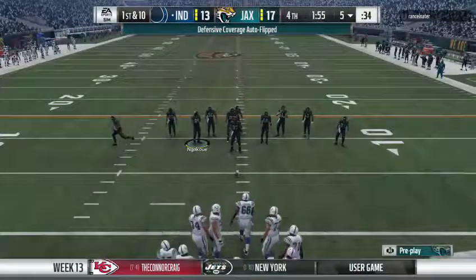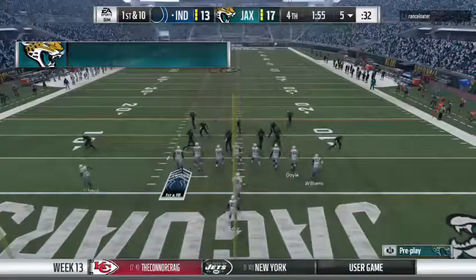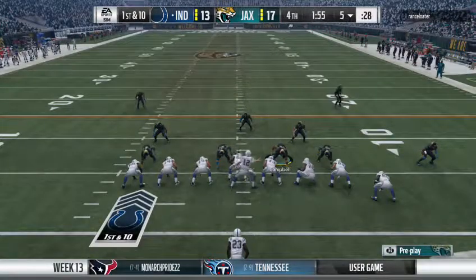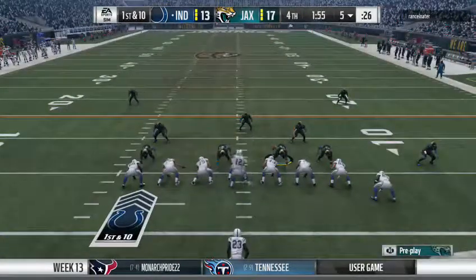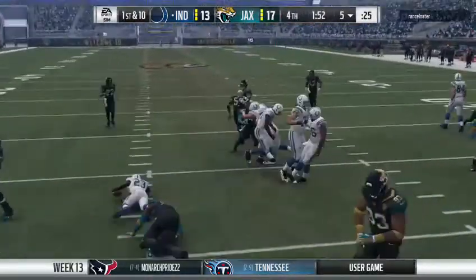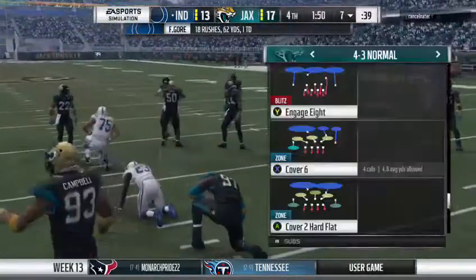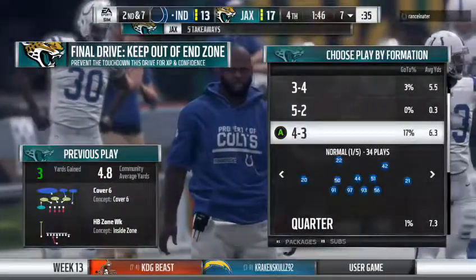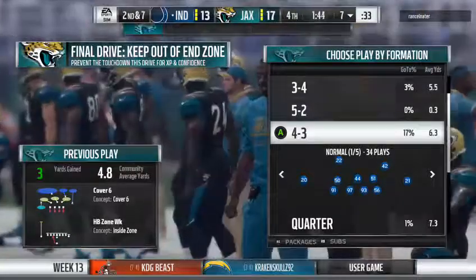And tough starting field position here. Back to the workhorse today. It's Gore. And he'll take this forward only up to about the 7. Give him 3 on first down. It'll set up a 2nd and 7.